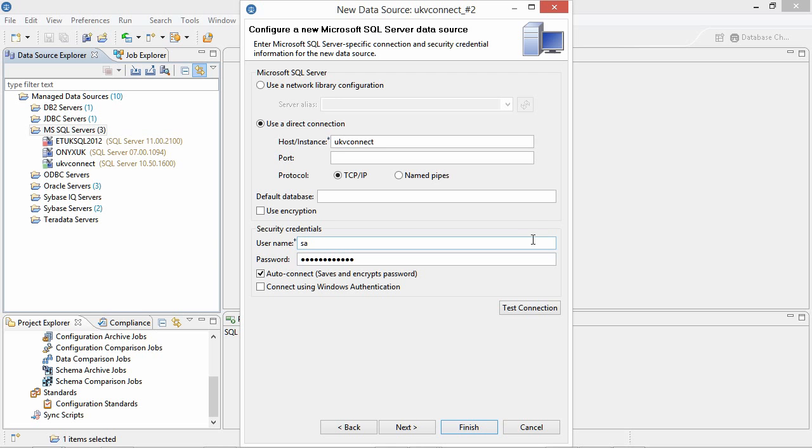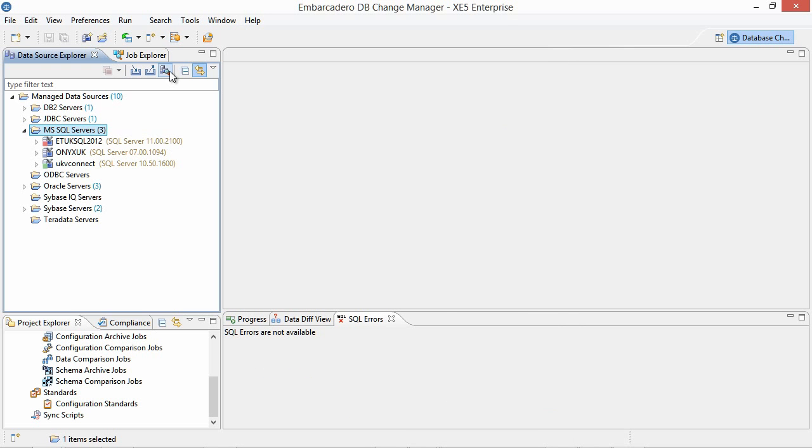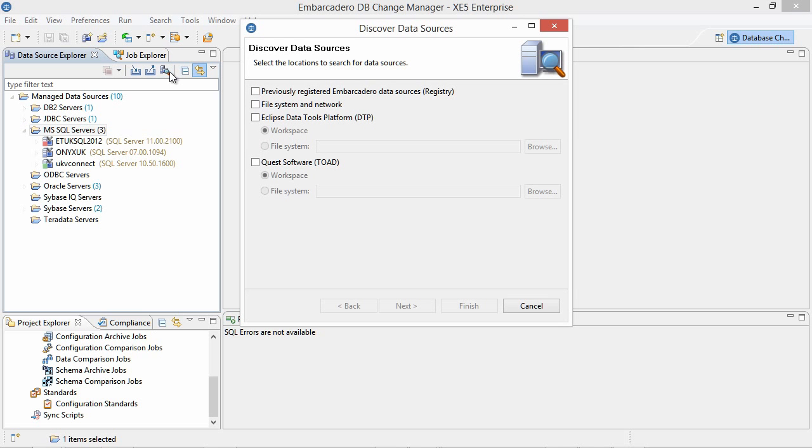So that was a manual way of creating a data source, and I can give this a unique name, or choose the option in the previous menu to give it a custom name, or generate something unique. Let's cancel out of this now and show you how to do the automated method. We have the icon here for discovering data sources, and we can either find previously registered data sources using the Embarcadero data sources, that's using the registry. We could also scan the file system and network, and if there were other applications we could pull in the data sources from there also. So let's look at the two options here.